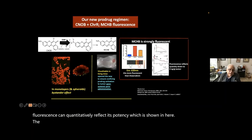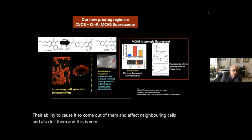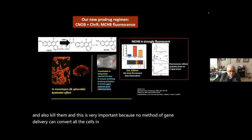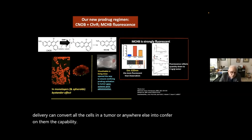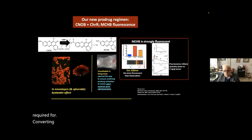The other thing is that it has a very, very high bystander effect. And what bystander effect is, is the ability of cells that can generate the drug to cause it to come out of them and affect neighboring cells and also kill them. And this is very important because no method of gene delivery can convert all the cells in a tumor or anywhere else, conferring on them the capability to generate the protein that you're interested in, in this case the enzymes required for converting the prodrug into the toxic product.